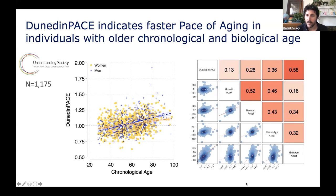The second thing we did was look at whether people who the DunedinPace algorithm measures to be aging faster look biologically older by existing technologies. And here you see correlations between the DunedinPace measure and what are called age acceleration residuals from these four benchmark DNA methylation clocks. The correlation is the strongest with the GrimAge, which of course is the one most predictive of morbidity and mortality in prior work.